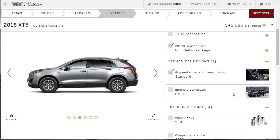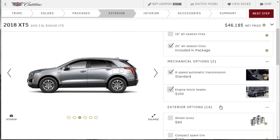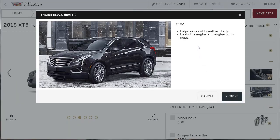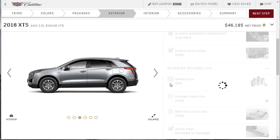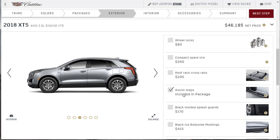Engine block heater. I don't ever really plan on this thing being outside, but you know what? I might travel in this bad boy, and you just never know. Could they install this after I buy it at the dealer? I don't know, but maybe I just throw it in. I always say no, but what the heck? I'm reconsidering it after so many videos. Maybe I will. Let me see. Helps ease cold weather starts. Heats the engine and engine block fluids. You know, that means your heat's going to be available right away. Wheel locks. Yep, definitely. Oh, what? No, forget it then. We'll do wheel locks some other place. Doesn't matter. Assist steps, we got it.